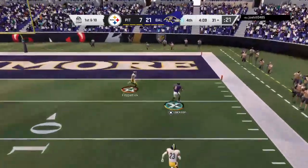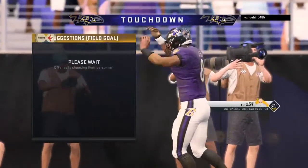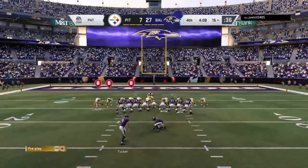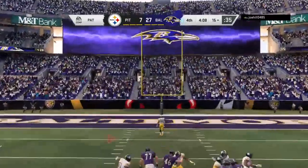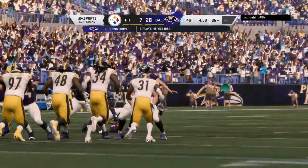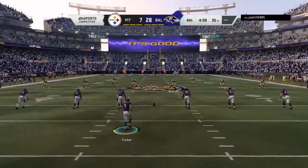He'll get the first down and more inside the 20. And he'll take it into the end zone for a Ravens touchdown. Lamar Jackson, 31 yards. And the Ravens capitalize on the fumble and turn it into 6. Tucker able to connect on the extra point, and the lead now to 3 touchdowns at 21.